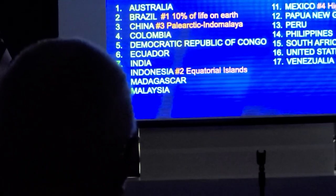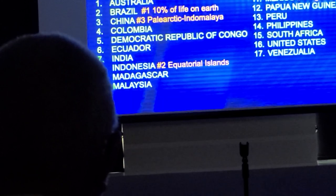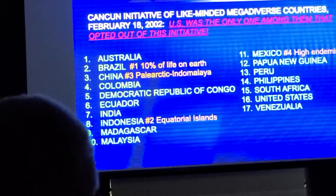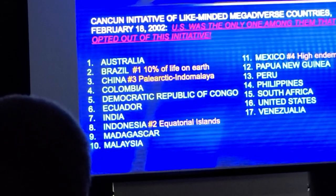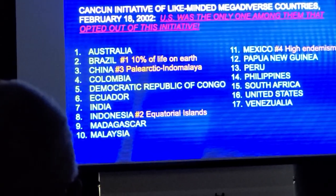If you look in red, of all of these countries, they met in Cancun, Mexico, and they pledged to help each other conserve their biological resources, their biodiversity. The U.S. was the only standout among them.